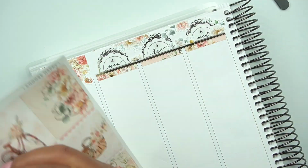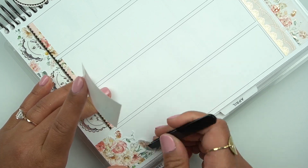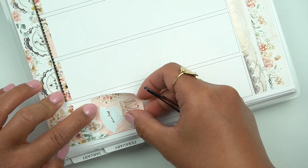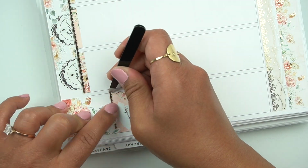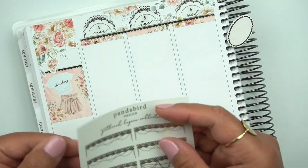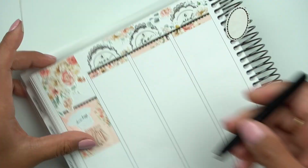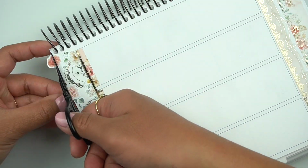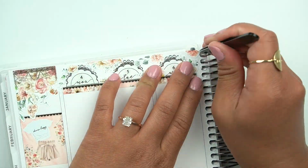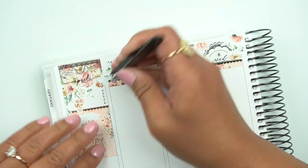Okay, so the washi trim, the scallop one, that is from Bloom Paper Studio, really beautiful. And this is the add-on I was talking about that came with the kit. These full box floral trims are so pretty. I really adore them. I use them on the sidebar at the top and bottom. And the full box I felt like was appropriate. It had the quote in it.